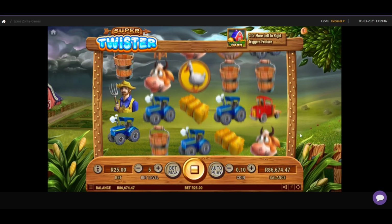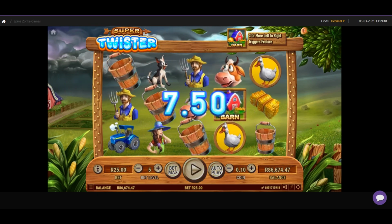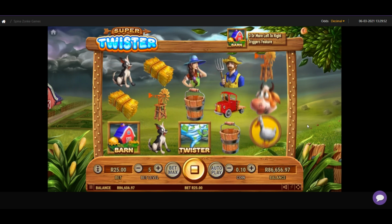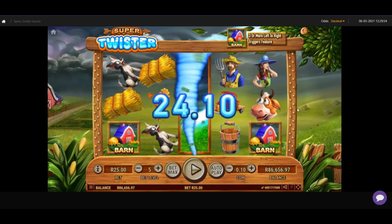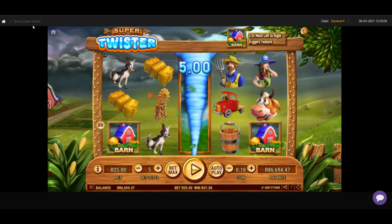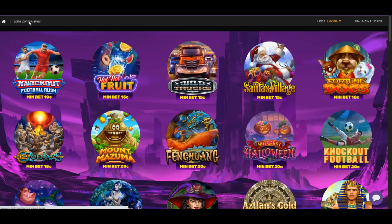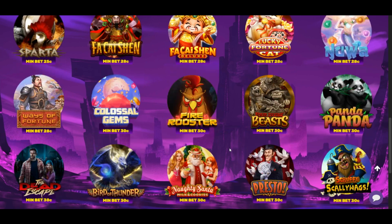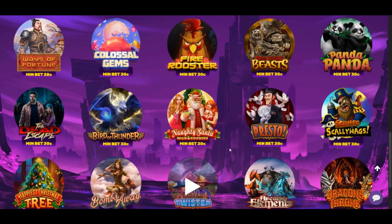Alright, so that brings us to the end of our time with the Super Twister. I have one more spin for luck. We get a twist out of that one, 37 rand, so that brings us a slight profit on that spin. But yeah, we're not really making much on these. Let's have a look at one more game, and then I think I'm going to end off the video.